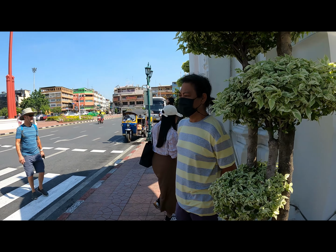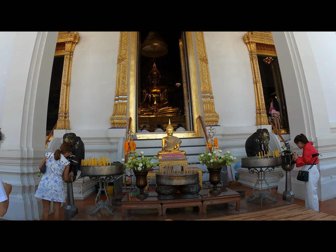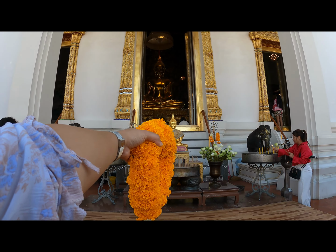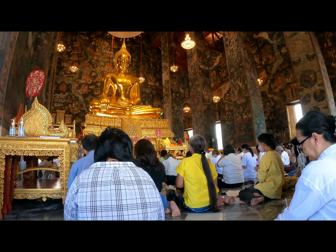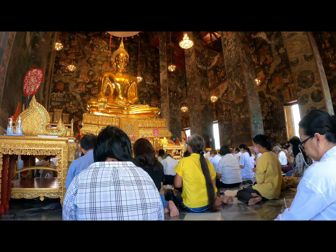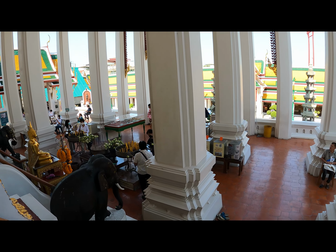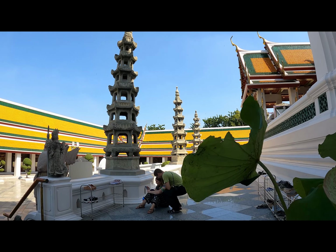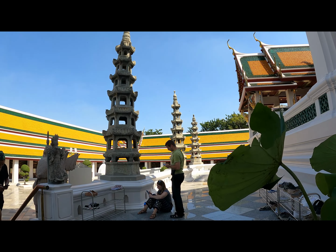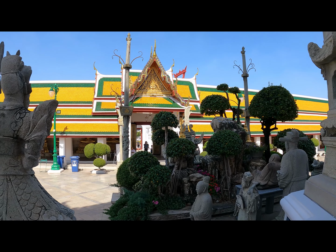This temple looked really royal from inside. A lot of gold color, and then the golden Buddha sitting there, very royal. It shows a rich history. People from everywhere came inside and take a look at this beautiful piece of art.